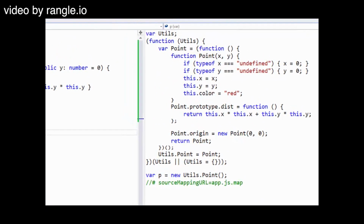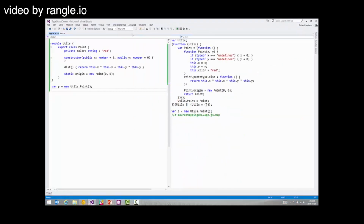So we've got this utils variable object that's being passed in here, and what we're doing is, because we've exported the point class, it's actually doing the assignment here and putting a property on utils called point and assigning the point variable here inside of this function closure. This is the assignment right here that's making this class available outside of the namespace. You can see here, if I remove export on the left hand side and I save it, that's the variable that goes away. So I'll put that back, and then I can see it's come back here on this side. Now this is kind of a simple example.